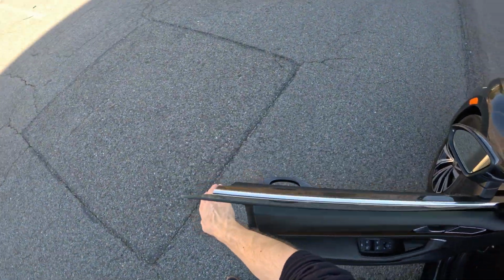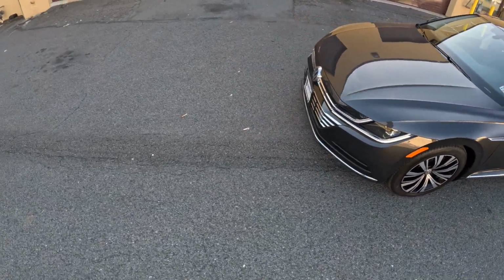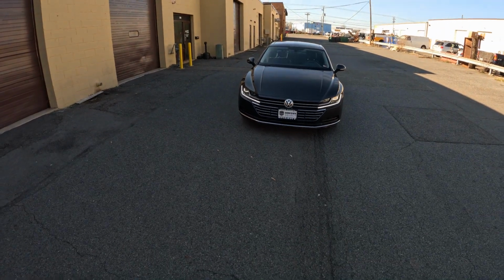This is definitely a very unique car. I own one of these myself. I had a 2019 SC4 Motion in white. This car does give me a lot of memories right off the bat.